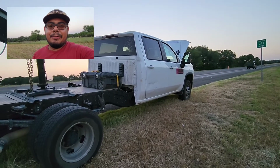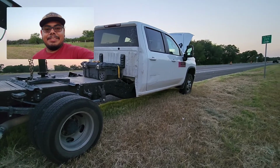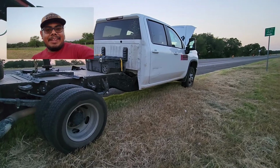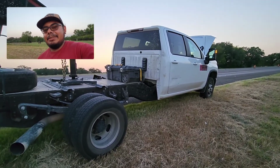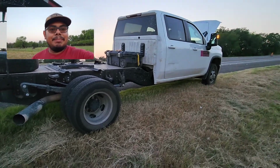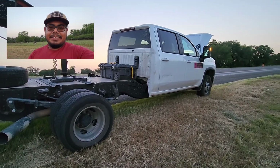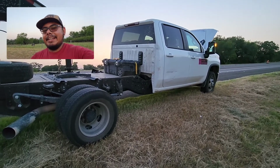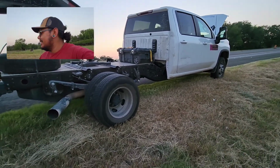Next thing, the 10-speed on it works good. I'd say the 10-speed is a badass transmission, but it is also a throwaway transmission from what has been said. They're only made to get up to 150,000 miles, so there's that in case y'all didn't know. And it's also not an Allison no more. It's just an Allison badge, but not an Allison transmission, in case y'all didn't know that.